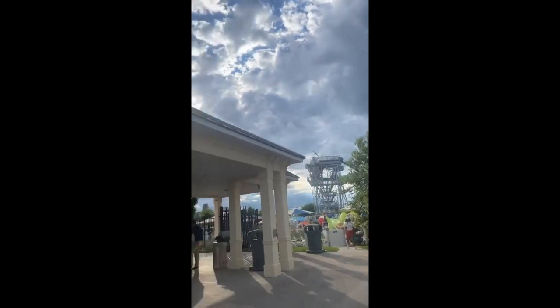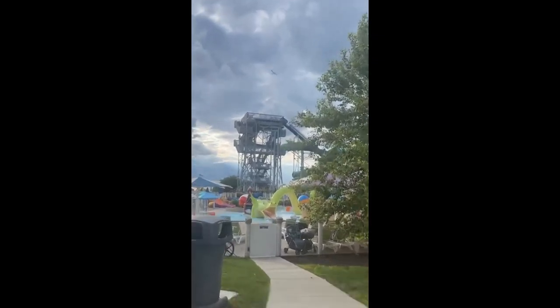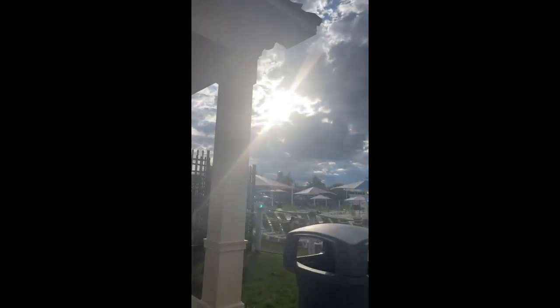Alrighty, Cedar Point Shores was pretty good, pretty good. The drop slides were pretty good. We did not ride that because it had an abnormally long line. And yeah, we're going to the park.